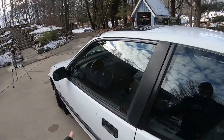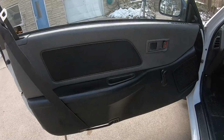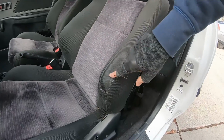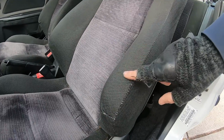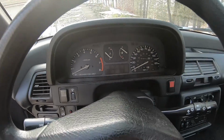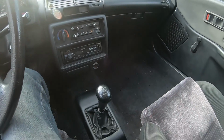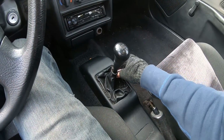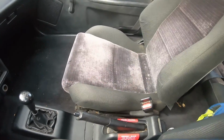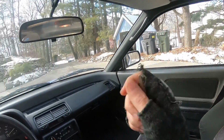Other than that, it has a stereo. I'll show you the interior here. Door panels in perfect shape. Seats in great shape. Even the driver bolster shows a little bit of thinness here, but really it's pretty incredible. It has 153,000 miles. There's nothing really wrong with it. Everything works. The air conditioning is not hooked up, but it's all there. Looks like I'm gonna need a shift boot, some floor mats. The seats are great. I think they need to be cleaned a little bit.